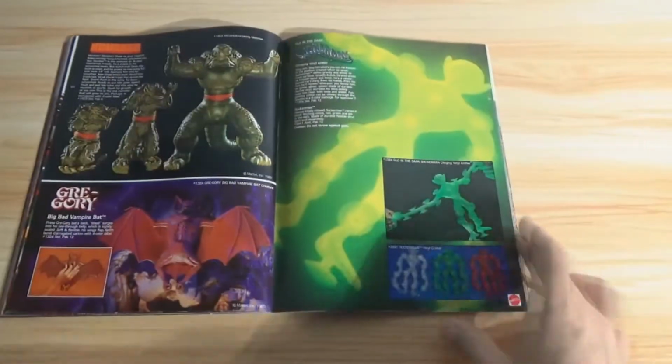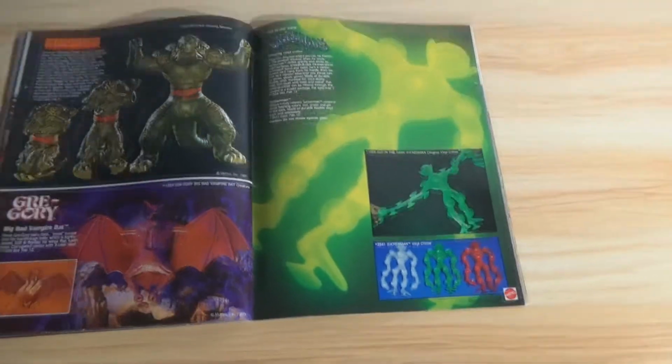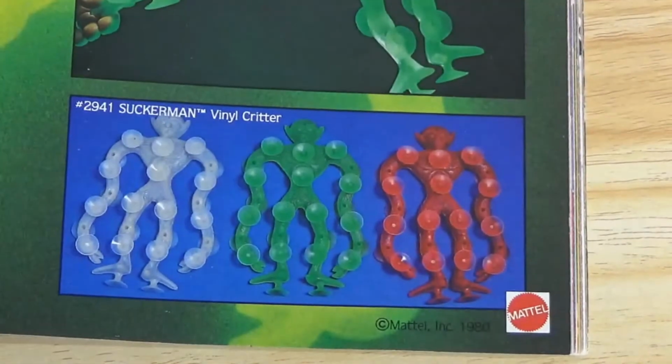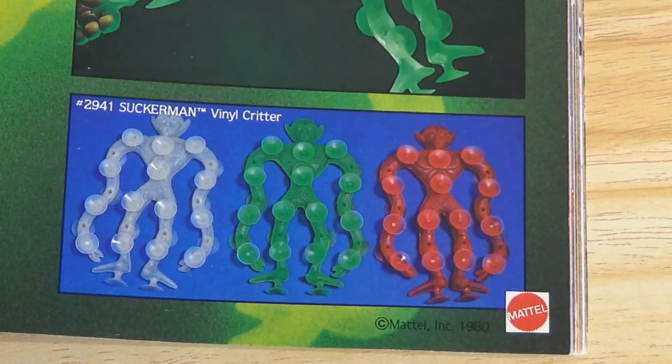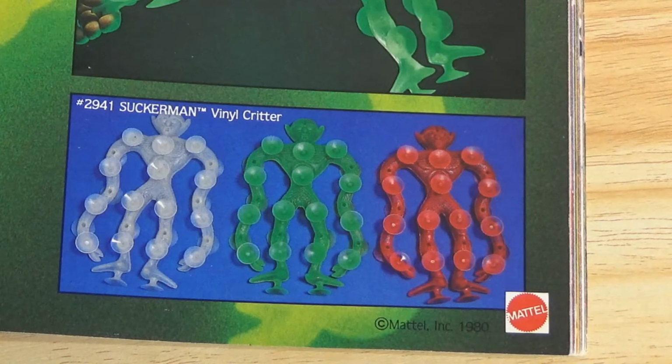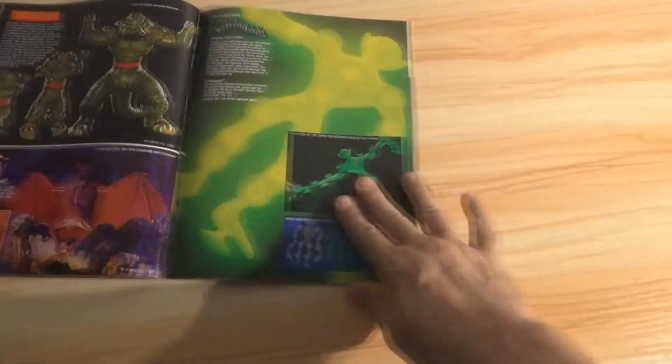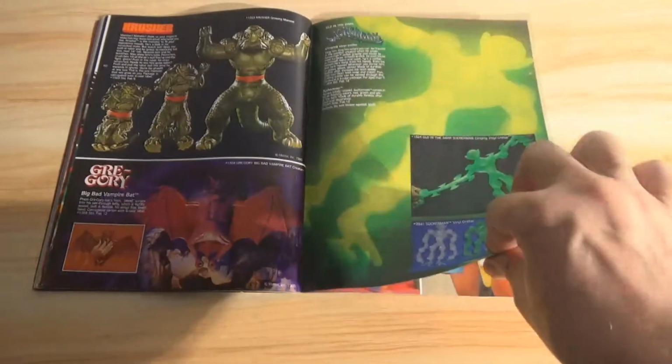And then Sucker Man. I'm a fan of Sucker Man as well. And pictured here are 3 of them. The Sucker Man vinyl critter. Red, green, and glow-in-the-dark shown here. There was also a black one. I have Sucker Man as well, and I showcased him in another video.